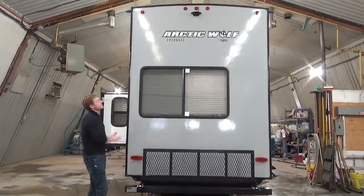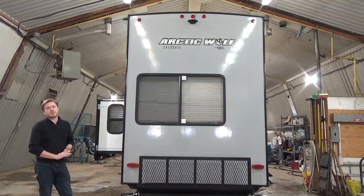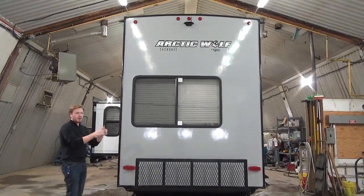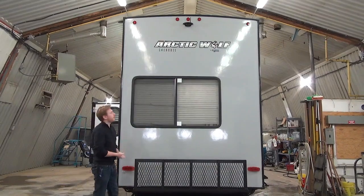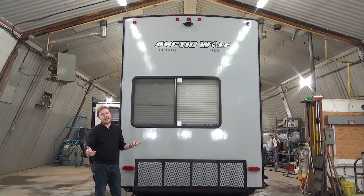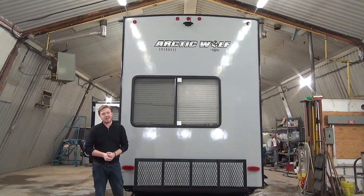And at the top, you'll see that the Arctic Wolf actually comes with a backup camera from factory. Comes with the wireless monitor to communicate with that camera. It's a full color display, and it activates when you're in reverse. So really handy, great value to get that straight from factory.